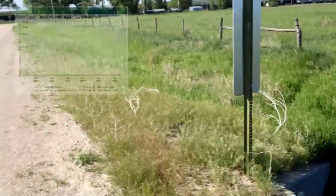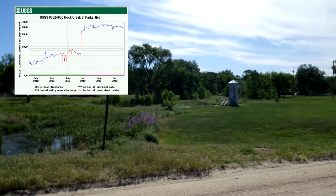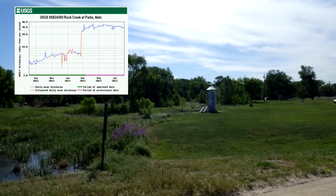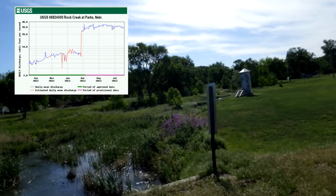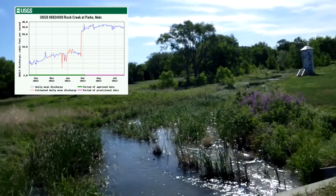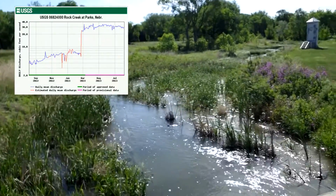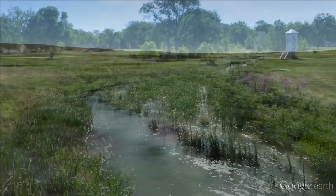The addition of the augmentation water is easily visible in the hydrologic record from the Parks stream gauge, as shown in this USGS graph. The augmentation pumping, which ramped up in February of 2013, quickly resulted in higher flows downstream at the Parks gauge, and indicates little, if any, loss of augmentation flow.